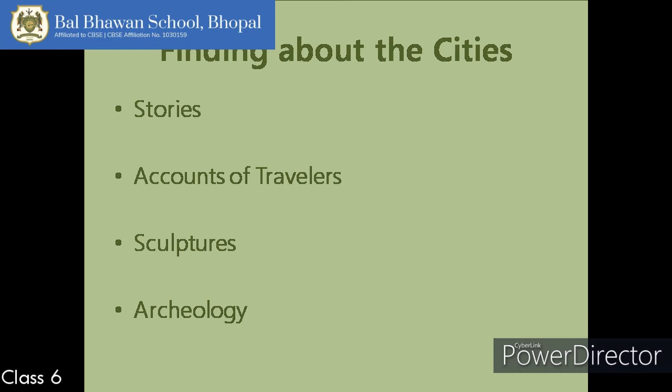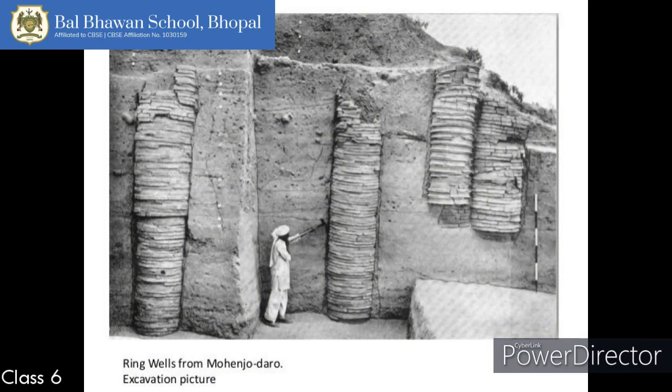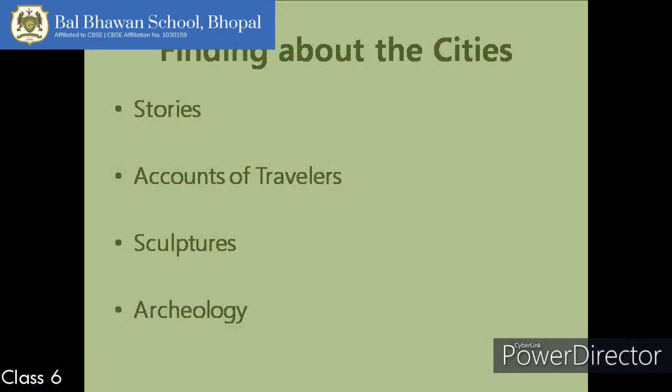The rows of pots or ceramic rings arranged one on top of the other, known as ring wells, were used as toilets in some cases and as drains and garbage dumps in others. Also, the accounts of sailors and travelers who visited the early cities provide information about the past. We'll be learning more about these accounts in detail in your online classes.